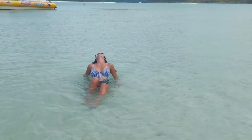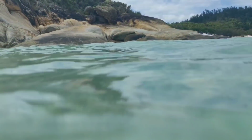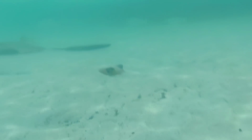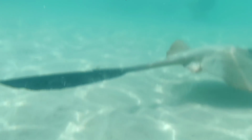We had made it back to our favourite beach in Australia, Whitehaven Beach. The Hill Inlet is well known for being ridiculously blue and beautiful, but it's also home to hundreds of resident stingrays that bask in the shallows.